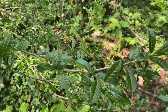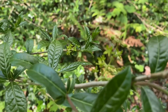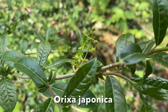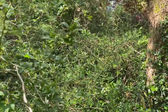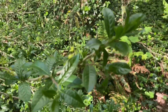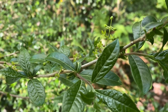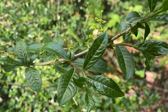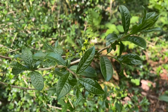This comes from Japan. It's called Orixa japonica, and it has these tiny greeny yellow flowers in May. It spreads far and wide. It's all the way along there. And what's more, if you rub the leaves, you get an even more acrid sort of smell than you do with the next door skimmia. I don't know why I grow this. It's just spread over 30 years. The autumn colour is a very, very pale yellow.